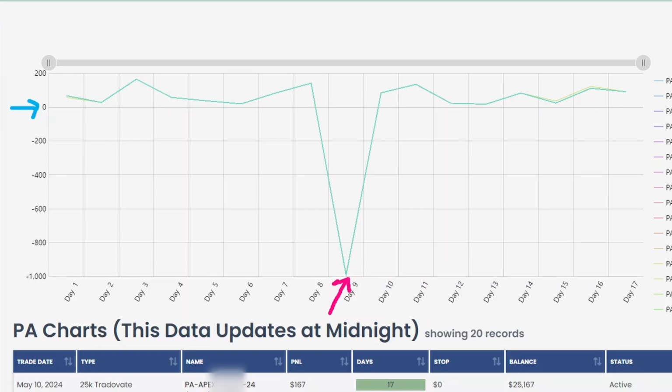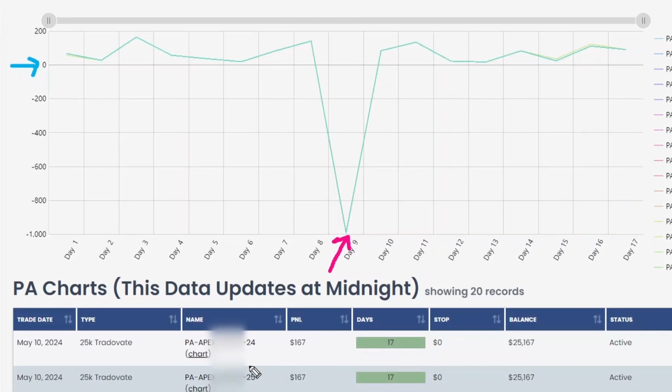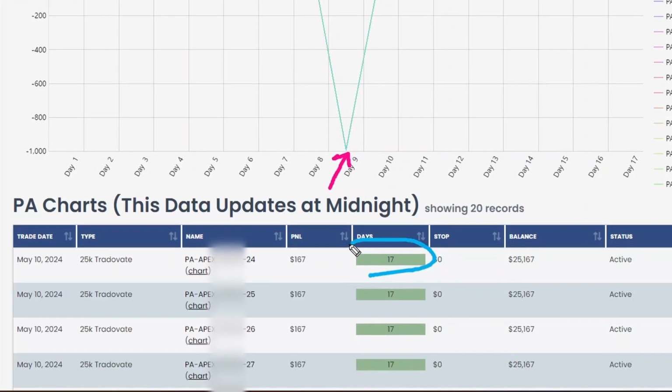But right now on this account, you can see we are on day number 17. And on day number 17, we are at a P&L of about $167 for one of the PA accounts that I'm showing here. And the goal is, again, it doesn't matter how long it takes me to get there. The point is I just need to get to the static drawdown, and hopefully from there, we can adjust our trading and have bigger profits. But for now, I just wanted to show you all these 20 accounts here.